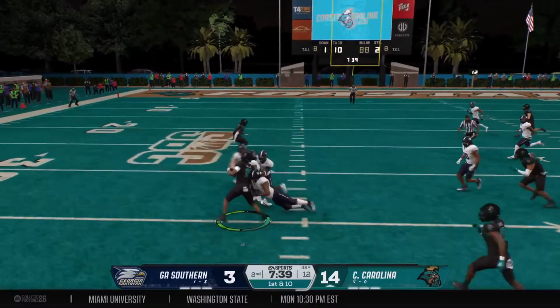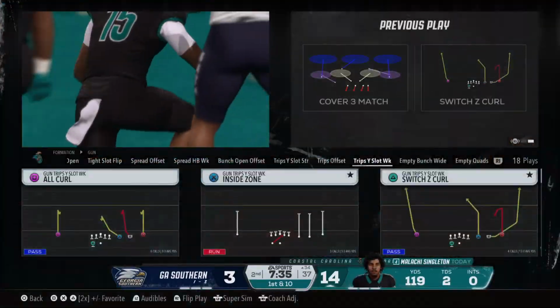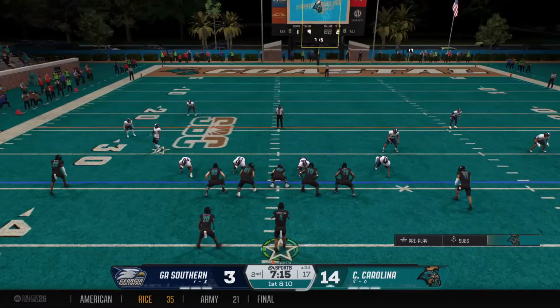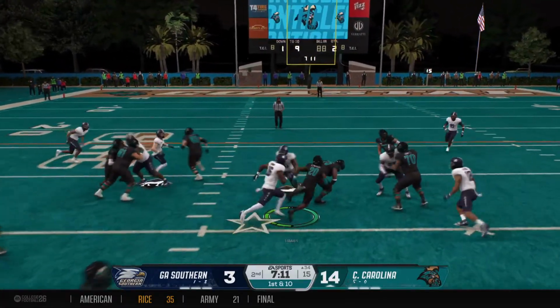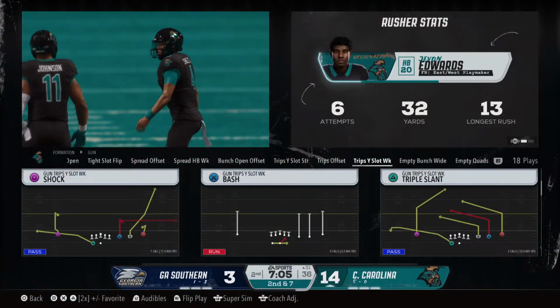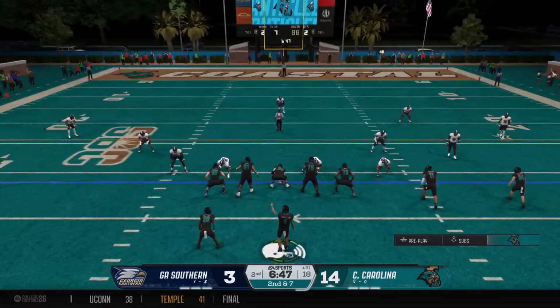Working the middle, it's complete. And he's brought down after a nice gain. How about the zip this junior put on that ball to pick up the first down? Here's this offense with a fresh set of downs. On the ground, it's Edwards. Able to scrounge 3 yards out of that one somehow. It's 2nd and 7. Went to the running game on first down. Now here they come again.